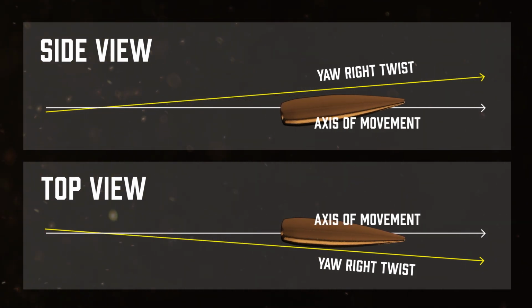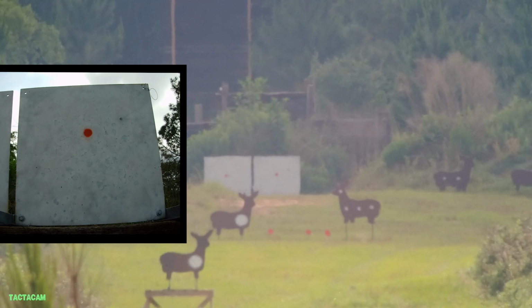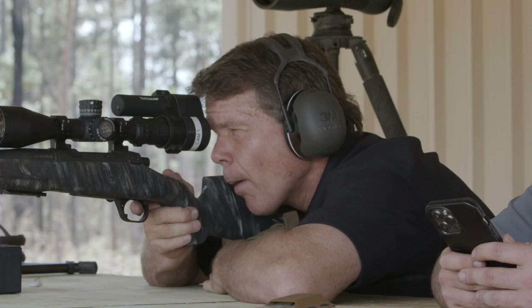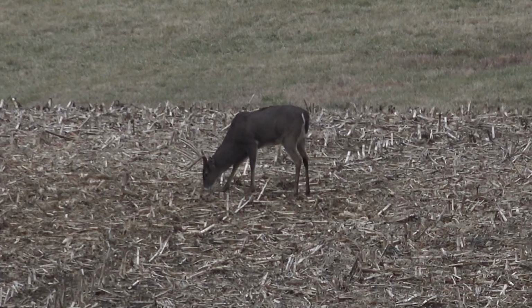So if there was no wind, no Coriolis, we'd already have to hold almost 3/4 minute left in order to hit our intended target. So 7.5 inches. It's 6.7, but it's what we'd be holding. So when you take an add-on Coriolis, and they're 2 inches, now you're at 8.7 inches. So now you're holding just a little bit more than 3/4 left in order to hit your intended target.